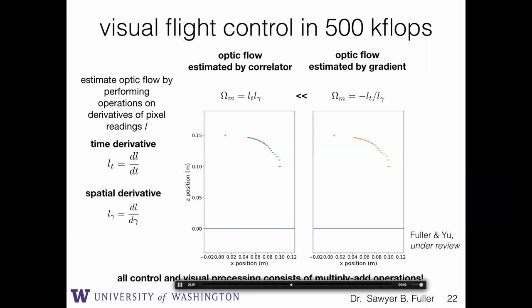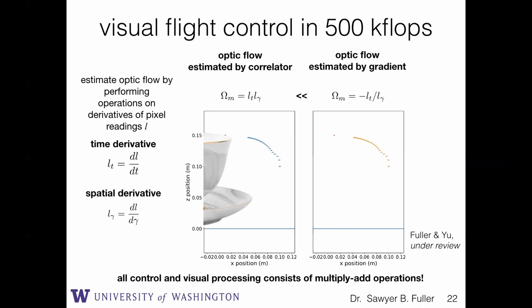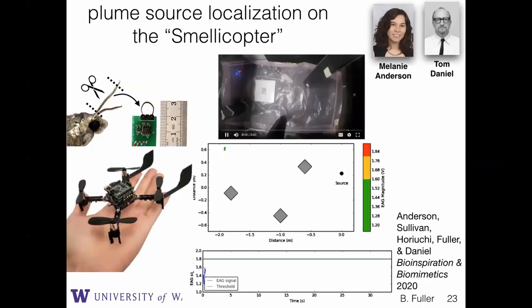So to give you a sense of scale, this is a teacup for scale. Here it is. You can imagine a gnat landing on this teacup. Okay, and then one step higher. So once you've got a stable platform that is able to hover, you can now start to think about adding higher level behaviors to it.